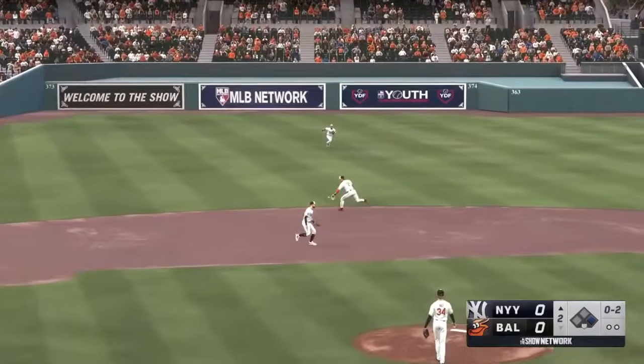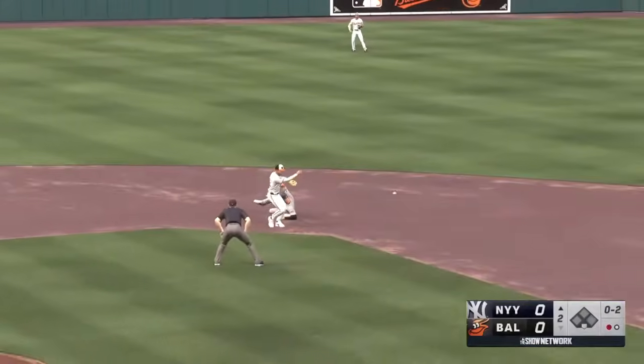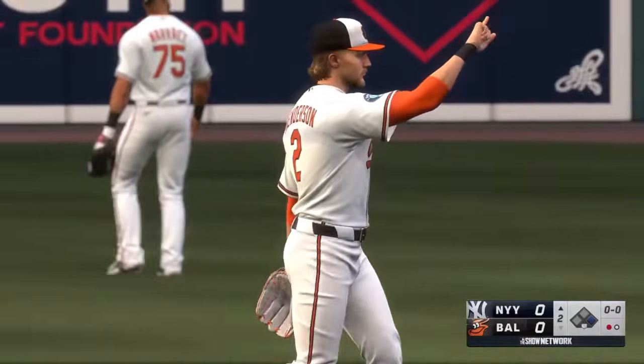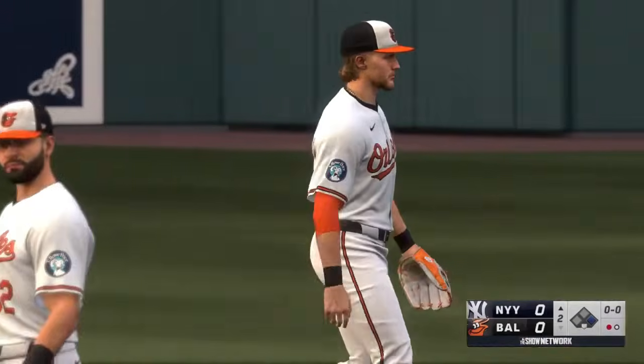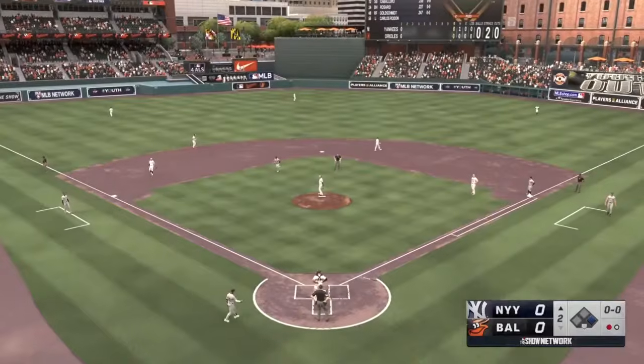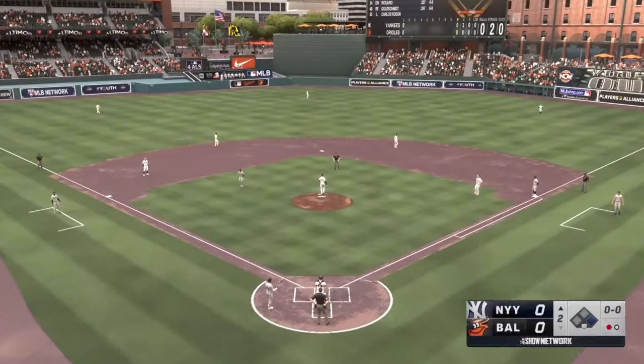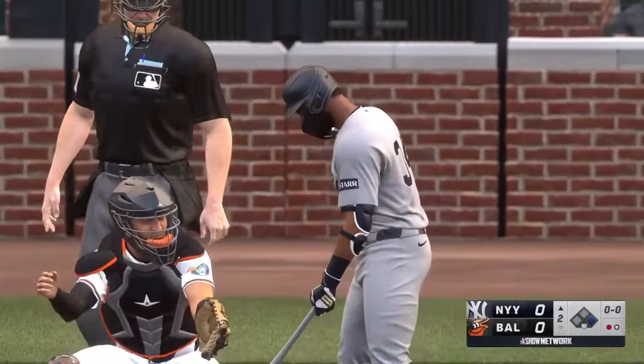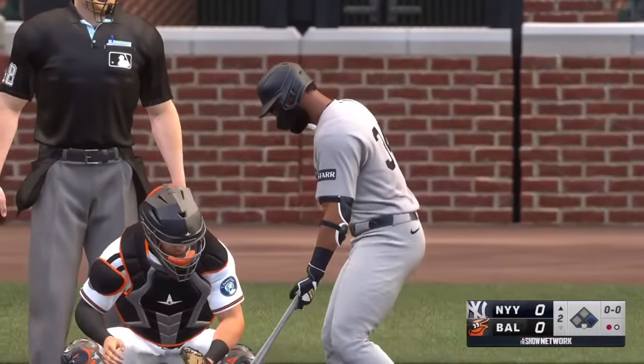Bounce to third. Henderson. And it gets by him. Off balance feet, there's one. To first, not in time. Great effort there. One out, man at first. Here's the left fielder, Elliot Ramos.